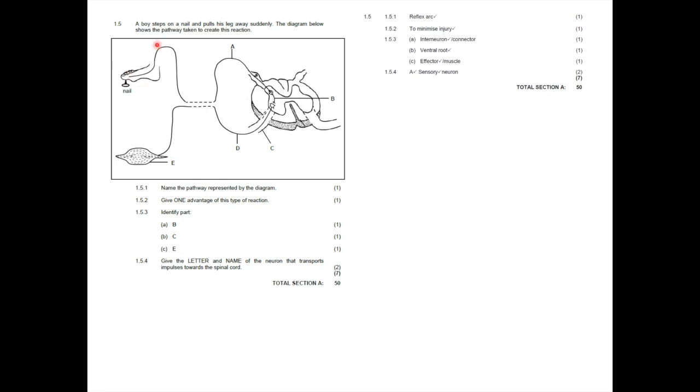1.5. A boy steps on a nail and pulls his leg away suddenly. The diagram below shows the pathway taken to create his reaction. So there's the diagram, the pathway. 1.5.1. Name the pathway represented by the diagram. The pathway is a reflex arc. Okay. Don't get confused with reflex action. 1.5.2. Give one advantage of this type of reaction. What is an advantage of the reflex action? To prevent or minimize injury.